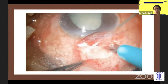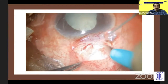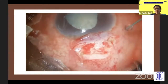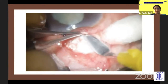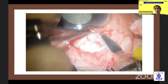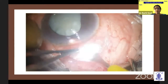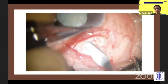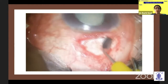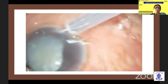And you can see this is how the center rectangular shape flap with a frown on either side. This is about 2 millimeter from the limbus. A very careful dissection using a crescent blade anteriorly, about 2 millimeter again into the cornea. Most of these eyes are going to be extremely congested. You can see there, I also prefer to use a NTA chamber maintainer.